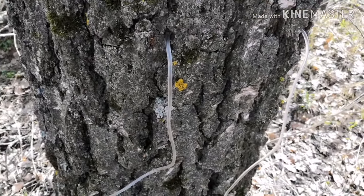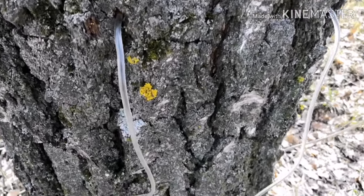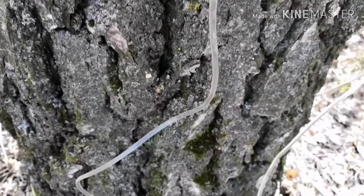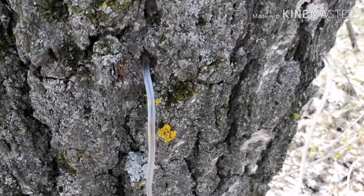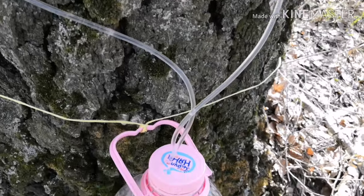It's quite small, pa. The tree gave a continuous extract. As you can see, there are no bubbles in the tube because the juice is continuous. The tree gives some juice continuously. As you can see, there are no bubbles.